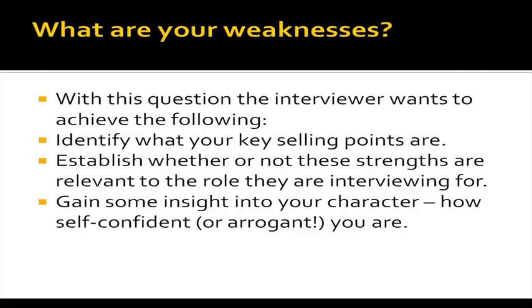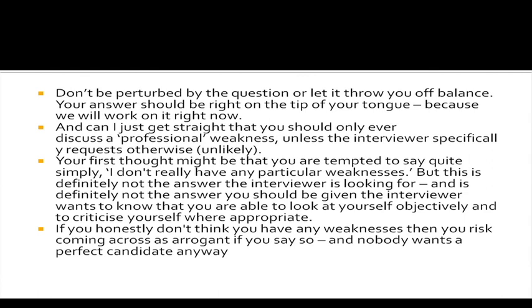So what is the interviewer trying to find out? The interviewer is trying to find out what your key selling points are and establish whether or not these strengths are relevant to the role they are interviewing you for. So don't be perturbed by the question or let it throw you off balance. Your answer should be right on the tip of your tongue, because we'll work on it right now. And you don't only have to discuss a professional weakness unless the interviewer specifically requests otherwise.